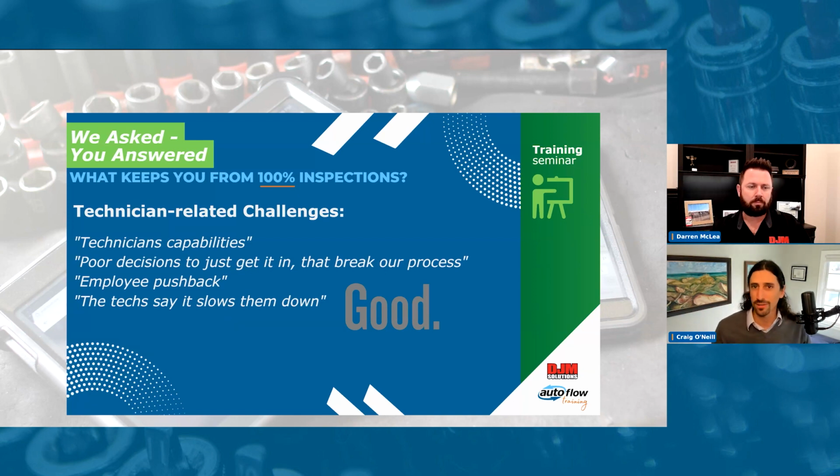But employee pushback related to that, you've met several in your career, Darren. Yeah. And usually that employee pushback is because of one of these several things that we're seeing right there. Something that's causing that. Yep. Hey, tech says it slows them down. Common complaint with a technician. All right, good.